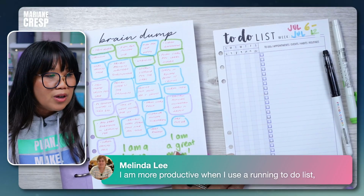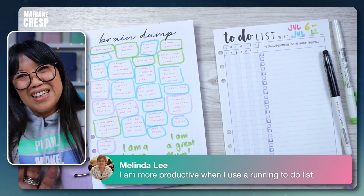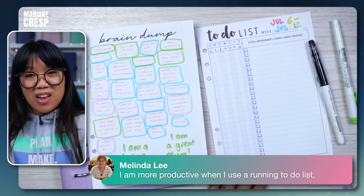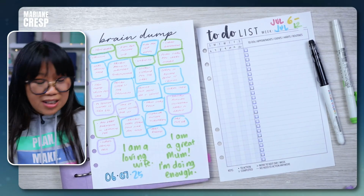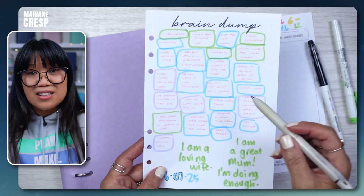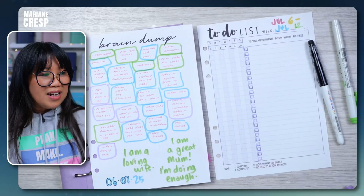I'm more productive when I use a running to-do list, right? Yes, me too. Although I still put it in my daily and weekly planner. But when it's on one page, it's really the blinders. You're not looking at anything else, so you're not going to get distracted. From the beginning of your week, you say, these are the things that are important, these are the things I'd like to look at. So let's put that there. I love it. Excellent.